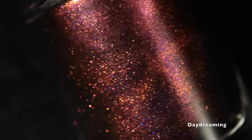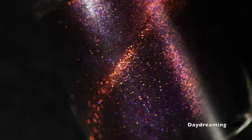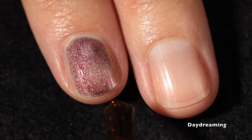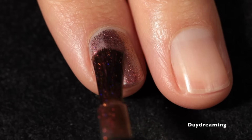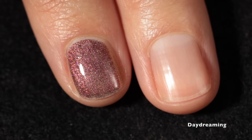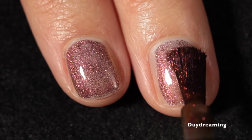Next we have Daydreaming, which is inspired by the second number in the movie when Willy sees a spot closed in the Galleria Gourmet and he dreams of opening Wonka's. This one has an orange copper magnetic base with a purple to pink background.